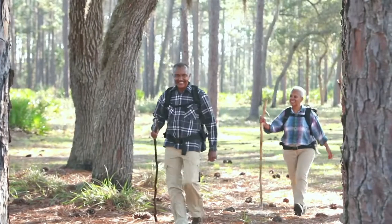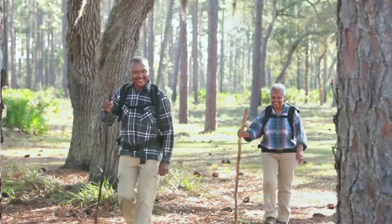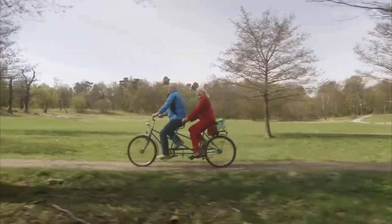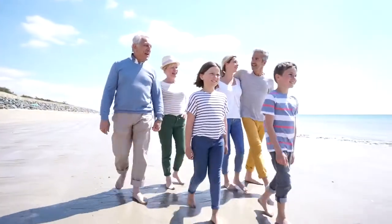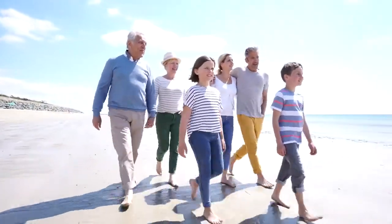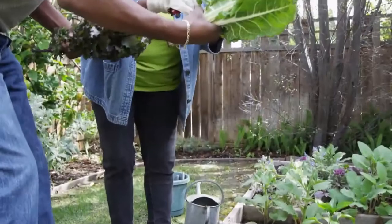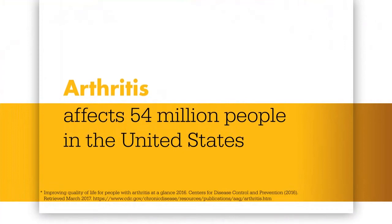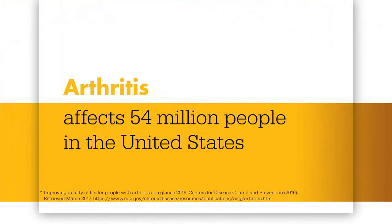Knees are the largest joints in our bodies. They're central to almost everything we do. So if you or a loved one is suffering from arthritis or an injury to the knee, everyday activities such as walking, sitting, or kneeling can feel debilitating. But you're not alone. It's one of the nation's most common causes of disability and impacts the lives of 54 million people in the United States alone.